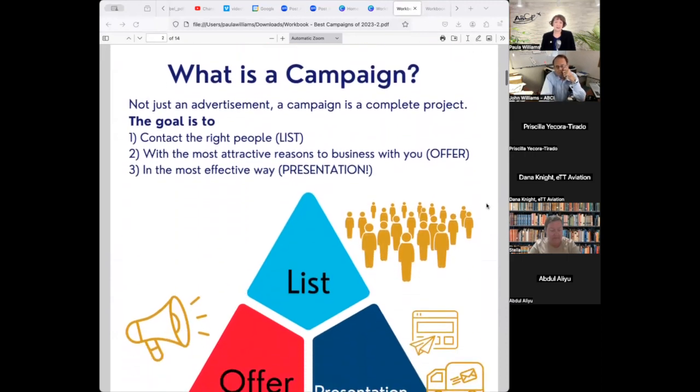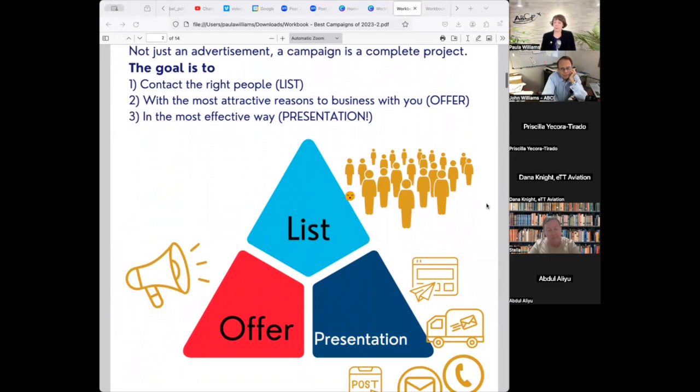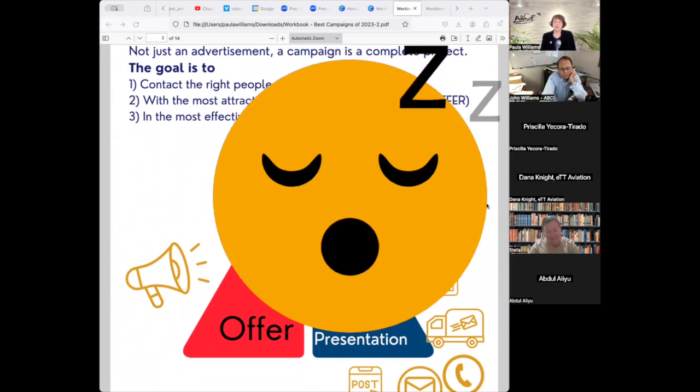All right. So first of all, what is a campaign? This is going to be really elementary for those of you who have been to a university marketing course. You can sleep through the next 30 seconds or so if that's the case. If not, this is something you really need to pay attention to.